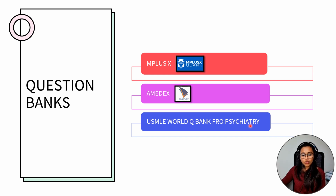You will have a little more details about the pharmacology that you need to know. So this particular question bank gave me an idea to learn more about psychiatry topics. Now, with regards to AMEDX and MPLEX, guys, you do have a lot of offline files available. I would recommend you guys to complete those offline files, and then towards your exam, maybe you can take online files, or maybe take a subscription for these AMEDX or M+X and use them. But it's up to you.